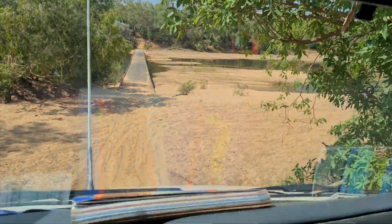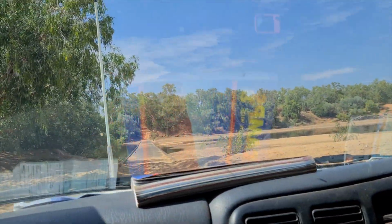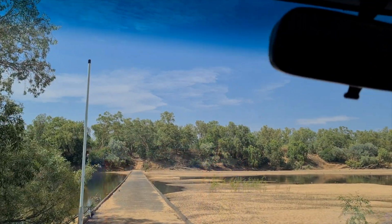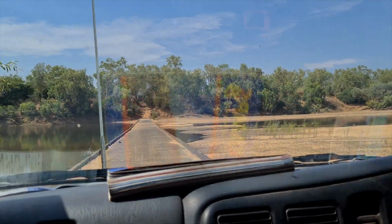So this is the old Fitzroy Crossing Bridge. It was initially built in 1935. The one that we're driving across now was built in 1958. However, it's since been replaced by the all-season bridge that's 3 kilometres downstream. You can still drive across it today, however it is officially closed.